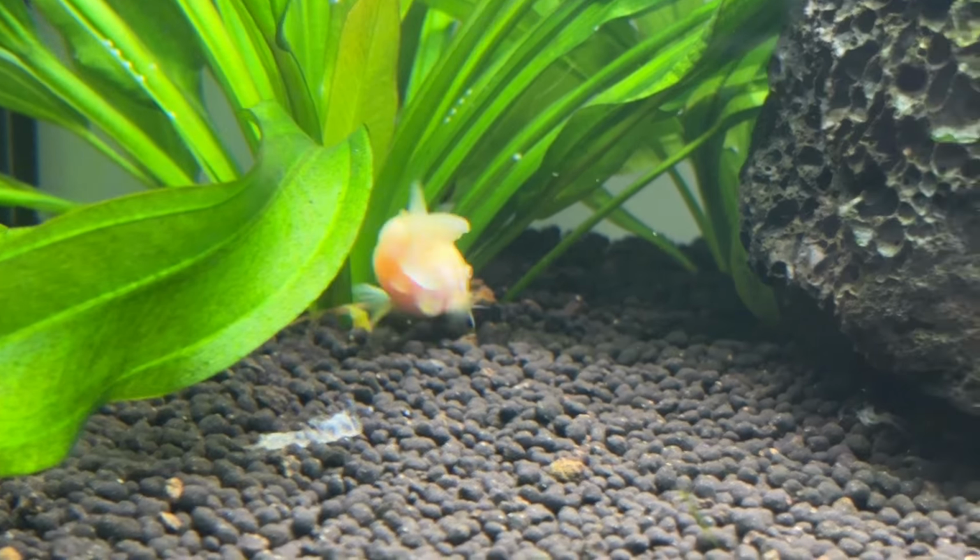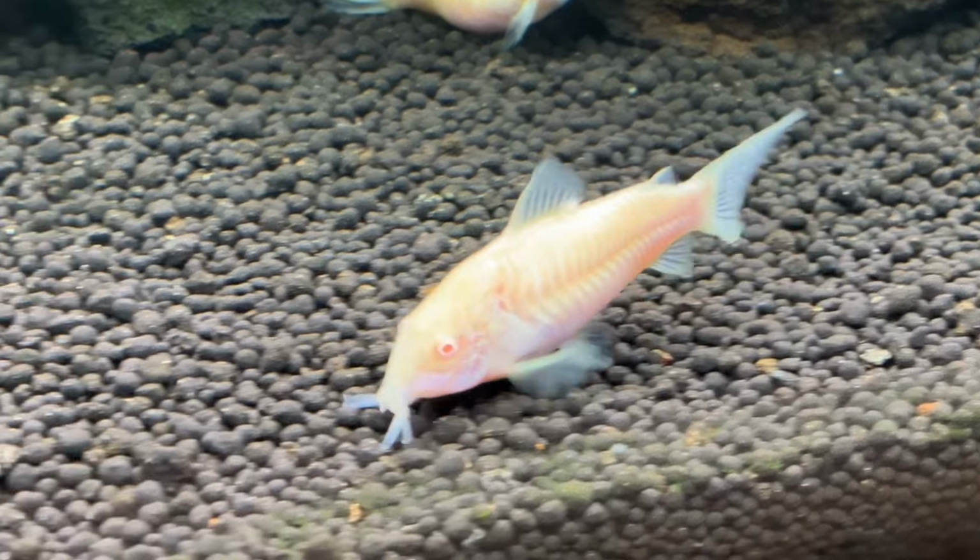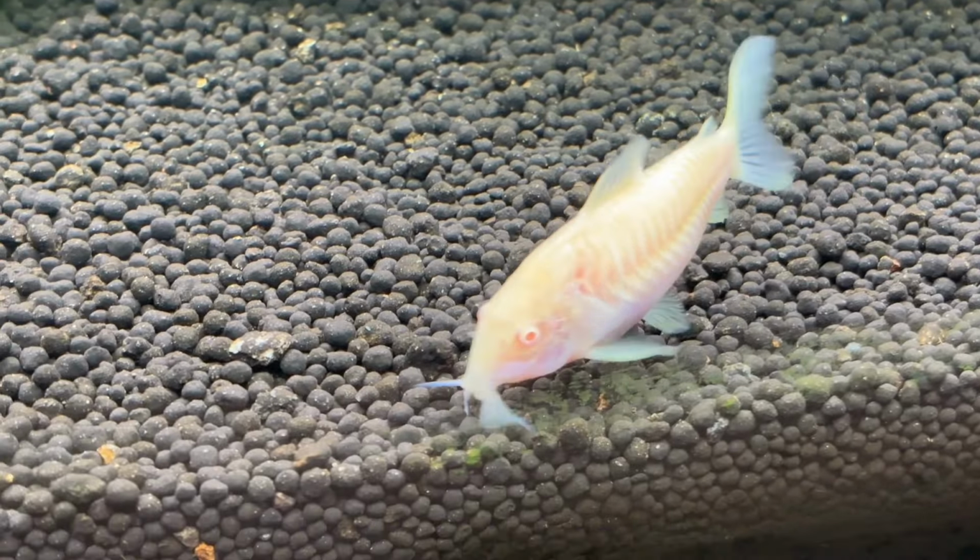One thing to note is that all of those tank size recommendations are the minimum sizes, and all of these Corys will work well in larger tank setups provided the water parameters of the Corys are met and they are kept with suitable tank mates.